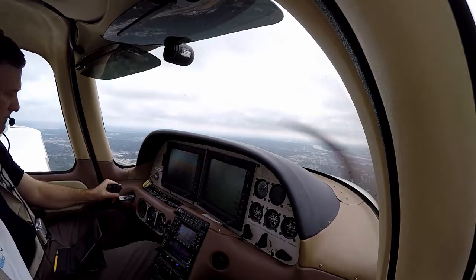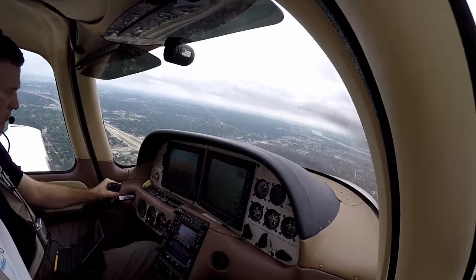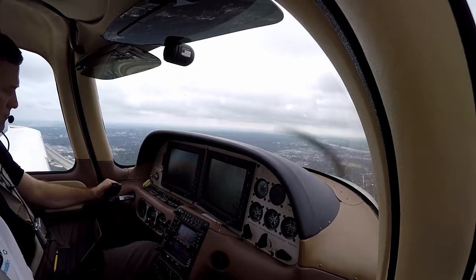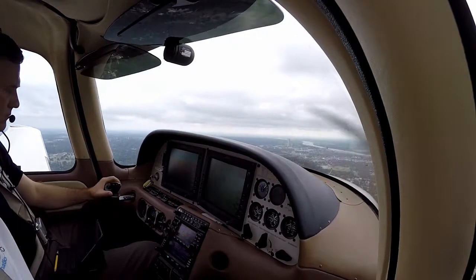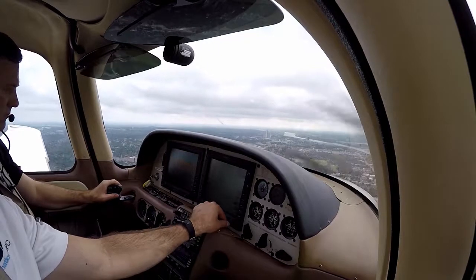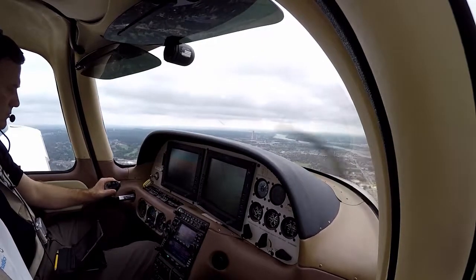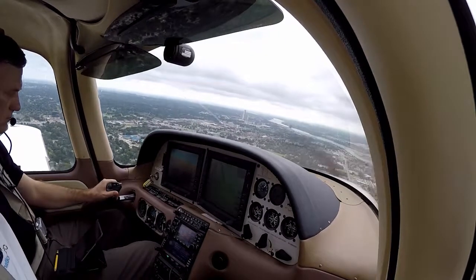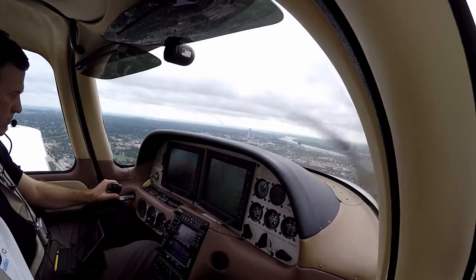Flaps, boost pump, mixture. Okay. Is that not full rich? Yeah, full rich is okay. Okay, glide slope is alive. Down to 1040, sir. Feet to go. 14 for 1040.